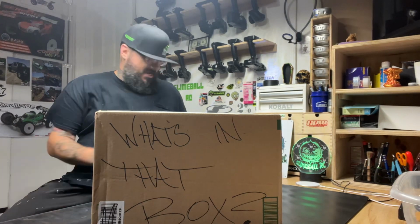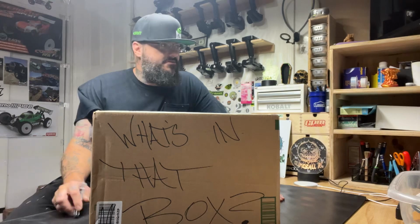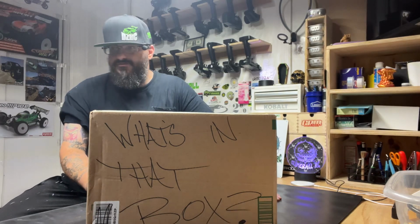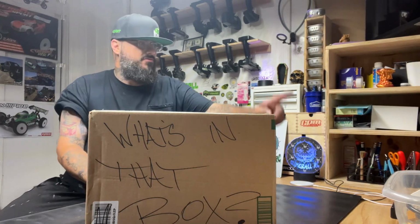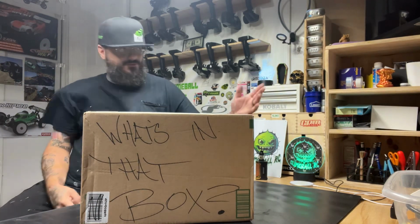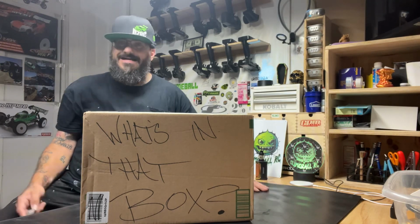I have a question. Does anybody out there know what the hell I did with my other Ovonic 6200 2S battery? I had four of them. Two are laying on the table. One is in the box. What did I do with the other one? I've dug through all the cars. I've looked through all the boxes. I've looked through these boxes. I've looked through my pit boxes. I can't find it.